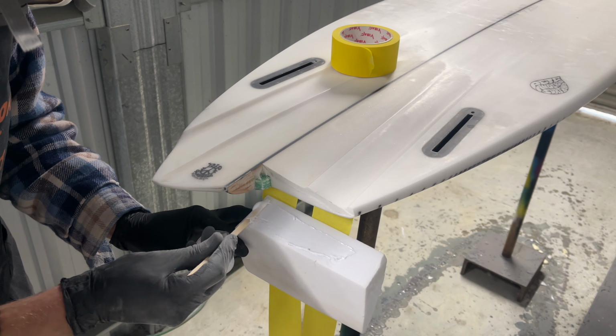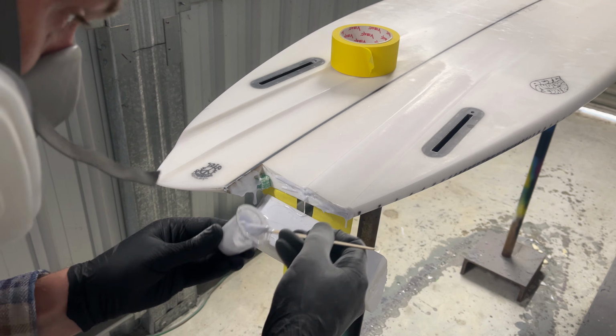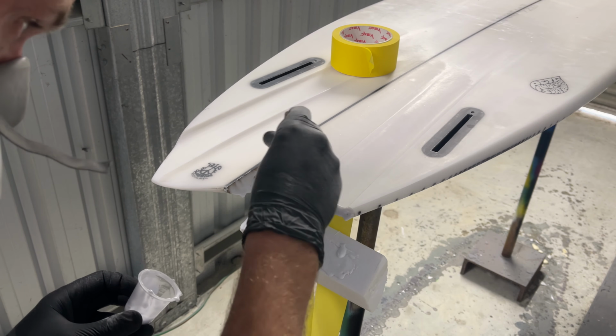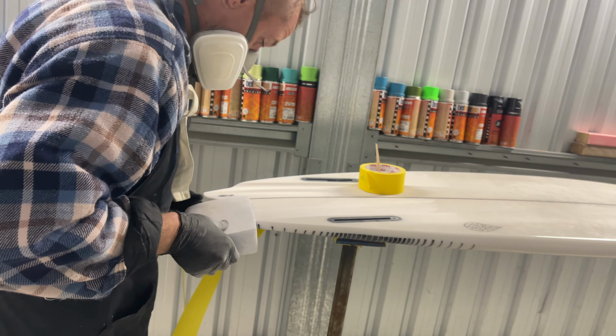Mix relatively thick enough to stay in place and not drip, but thin enough to spread when everything's mushed together. And then once all that resin's in place, because our foam block is already taped on the underside, we just have to fold that tape over and that'll tie everything into place.